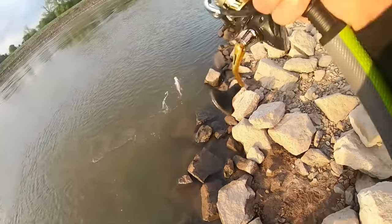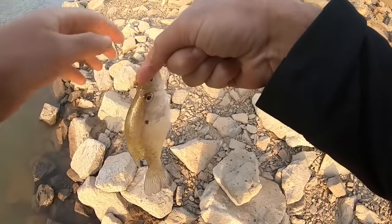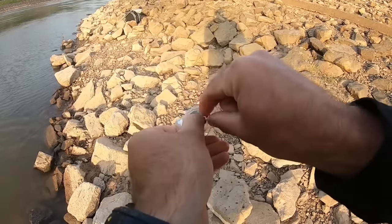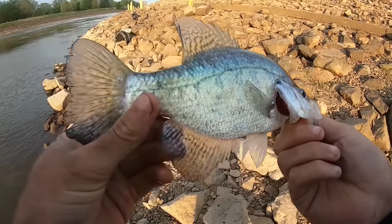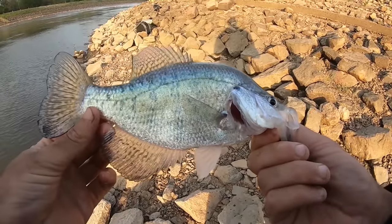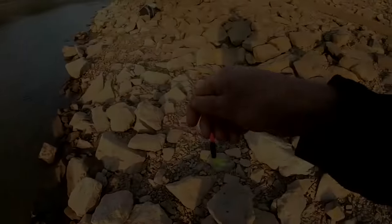Smoked it like a crappie. Boom, another crappie. And what do you know? That black and chartreuse. I like that pink jig head too. Beautiful fish. Absolutely pristine. Not a monster, but that would be another keeper though. We'd have four keeper crappie. Not bad at all.